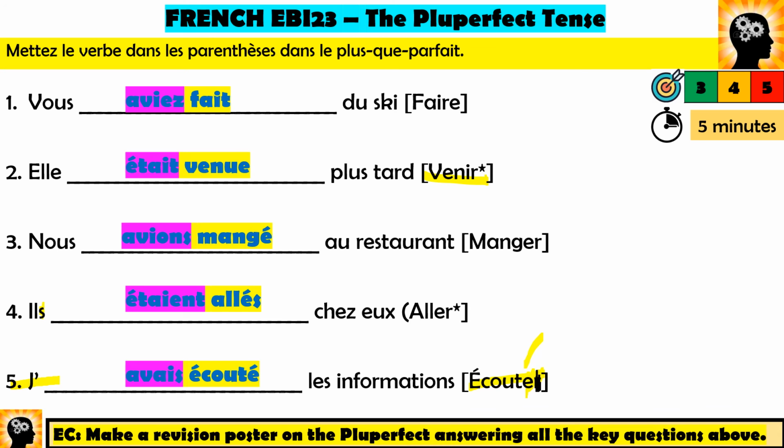Right, guys, if you got 3, you've done really well. If you got under 3, I wouldn't advise you to watch this back. You're fine. Hopefully from the explanations you've seen where you've gone wrong and you know exactly what to learn. If you can use the pluperfect tense in your work, at GCSE and at A level, you're going to get a really, really good grade. So a brilliant effort here.